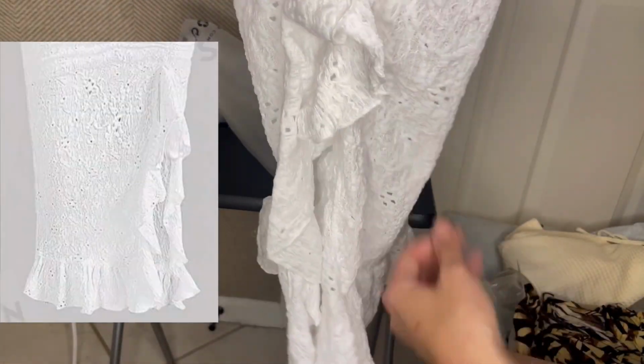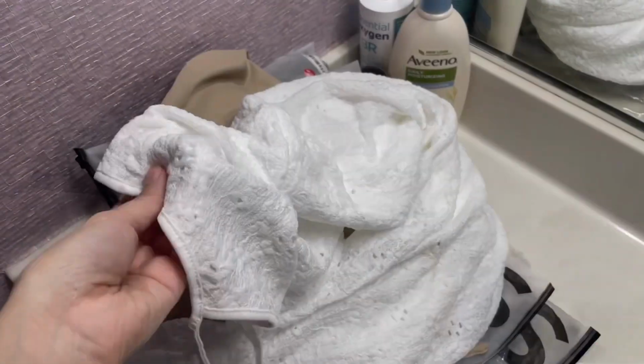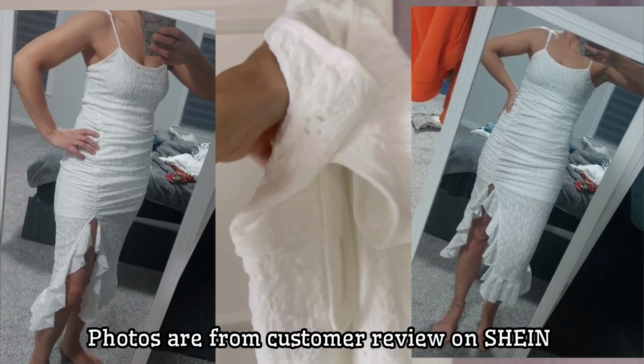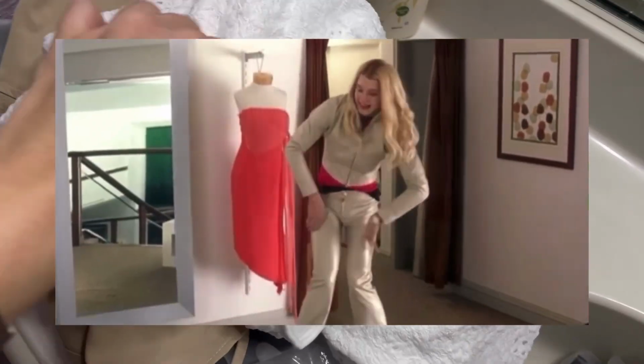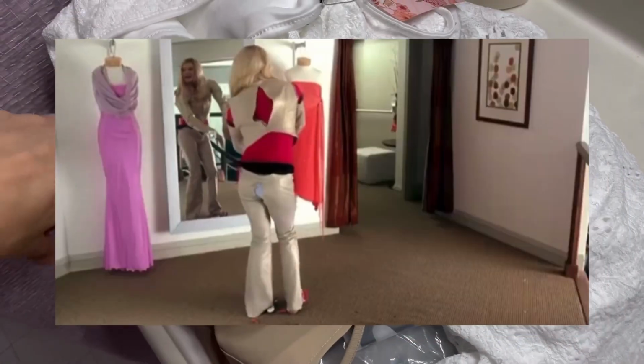It has some ruching on the side though. It then has a slit at the bottom and then some ruffles. So we definitely have a lot going on in this dress. With that, let's go try on this and hope for the best. Positive vibes, positive vibes. Lo and behold, this white dress does not fit me. Even though it's the same size as every other clothing item that I got during this haul, it doesn't fit me, and I don't want to shove it over myself just to get stuck in it or potentially rip it or anything, so I can't properly review this.